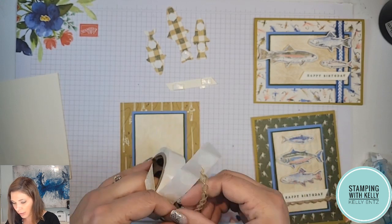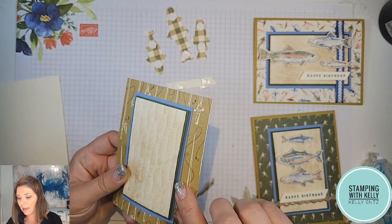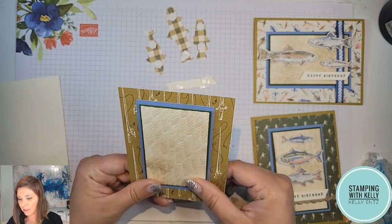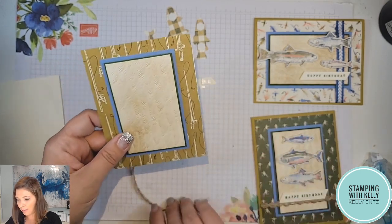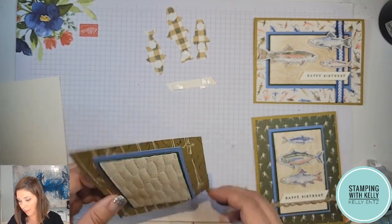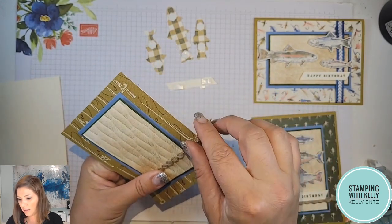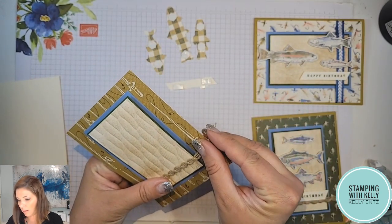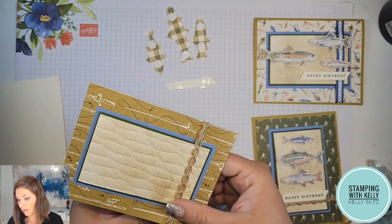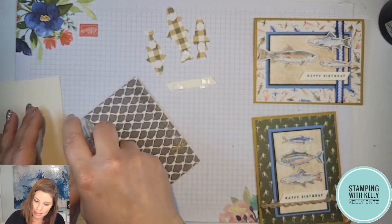I'm going to, what did I do here? I think actually for my sample, I just put dimensionals between the two different colored cardstocks there. Everything else got Stampin Seal. And then on the back side here, I'm going to just put on some Stampin Seal and wrap this ribbon around. I'm going to put it low on the other one. I like the look of that. There we go. And then now putting even more Stampin Seal on there.